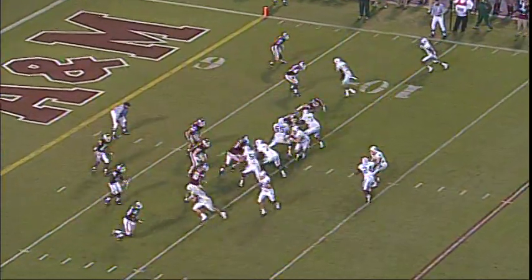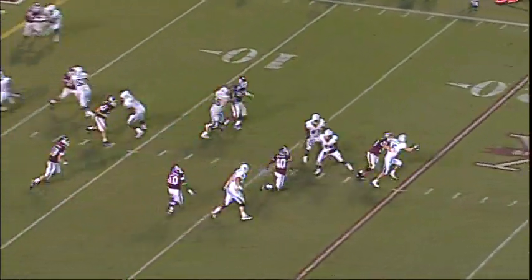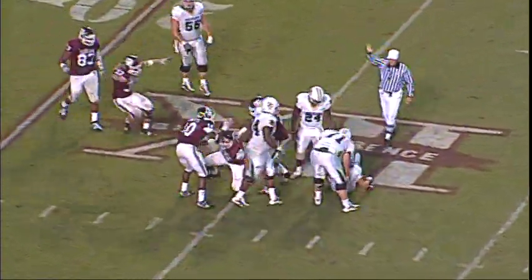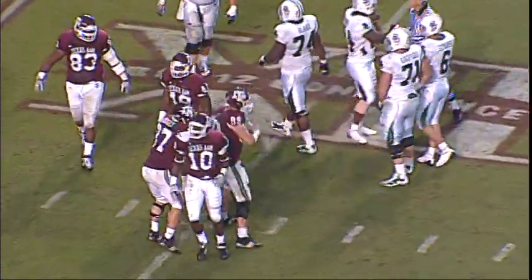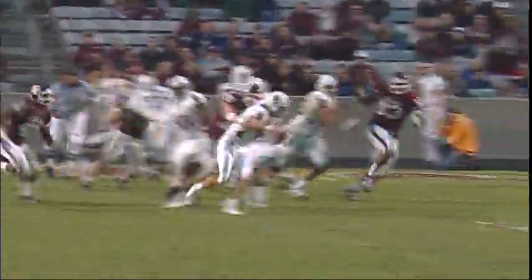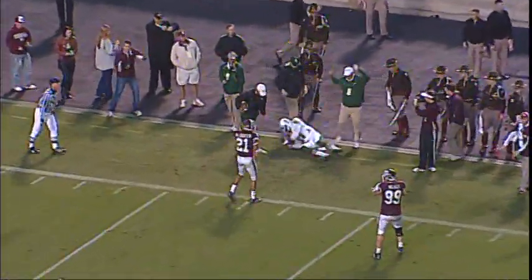Motion going right to left. Szymanski wants to throw. He's going to be sacked back outside the 20. And all the way back at the 20. Where are they going to spot him? Well, they say at the 21-yard line. Here's third down, goal at the 21, a throw.